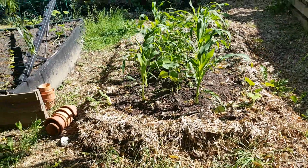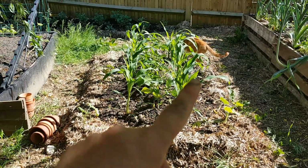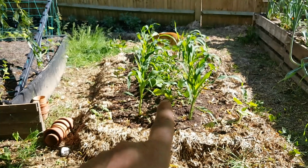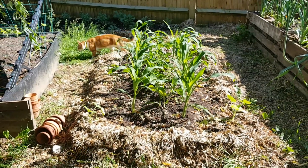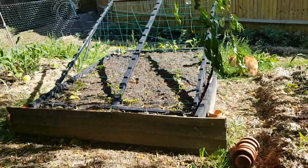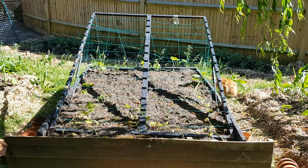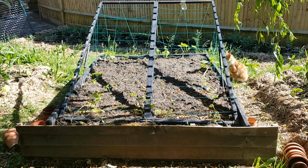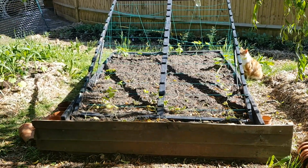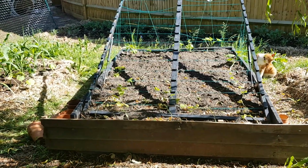So this is one of my corn beds, so that's corn either side with beans, dwarf beans in the middle, and trailing squash around the outside. This is a bed of trailing squash. Those that you can see have been transplanted, and then there's some additional seeds that have been sown direct that haven't come up yet.